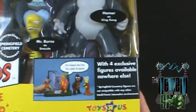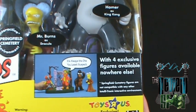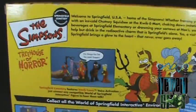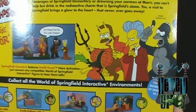Down below we got Simpsons in the bottom corner, with 4 exclusive figures available nowhere else. It's always the one you least suspect. On the back, we've got another picture of the 4 figures in this set, the 4 characters.